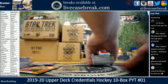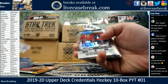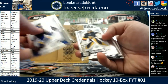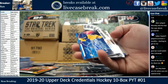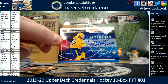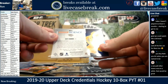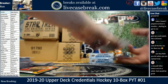All right, box number 8. Fleury, star of the night. Got Poling, debut ticket access out of $299. Olofsson, rookie science. Rookie science auto. Fabro for the Preds. Thomas, insert auto for you. So we should have another auto if this works the way our other box did. The insert was a bonus auto.